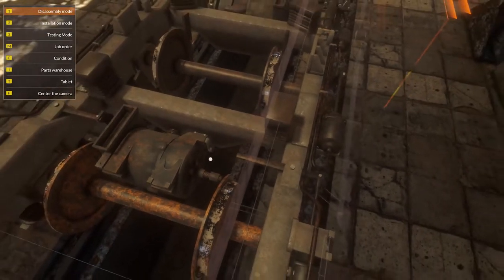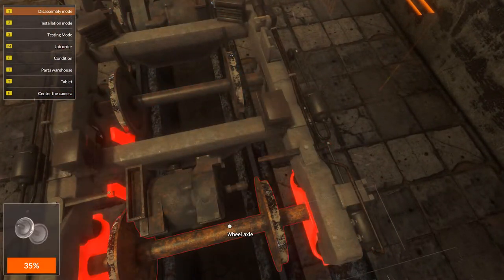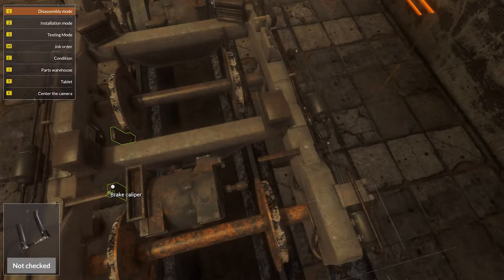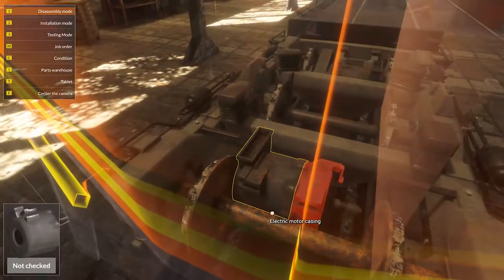There you go, I'm disassembling the whole train, Jesus Christ. This thing, don't think, has to go. Yeah, you can stay there. Just the brake calipers. Brake calipers, just let it go. There we go.